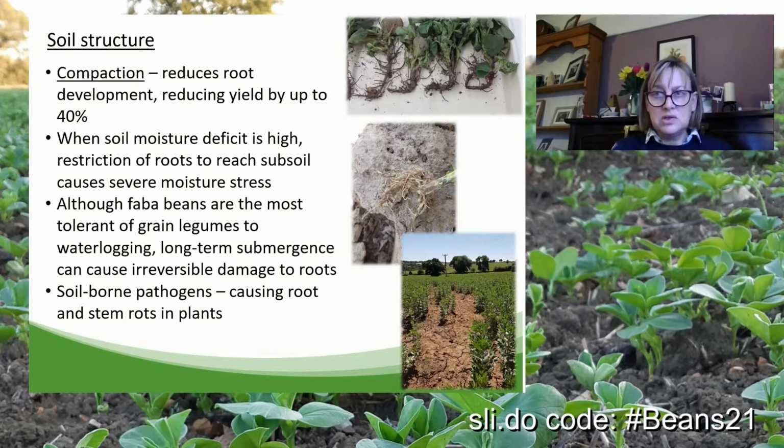So it's really important to get soil structure right when you start. And it does have quite a significant impact on soil-borne pathogens, particularly the foot rot pathogens in beans as well. So any poor soil structure can lead to greater pressure on the plants, and greater disease infection. So really important to have a good soil structure.